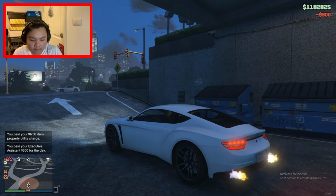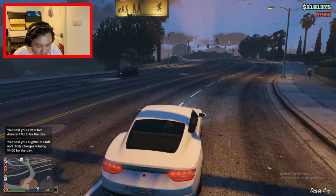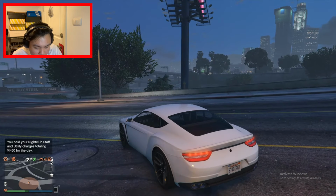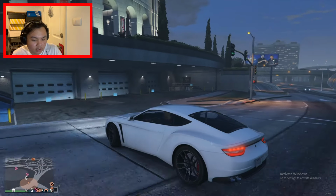Wow. I love doing that, man. The sound is just so nice. Whoa, okay. It's quick, man. It's quick. It's nice, man. This car's so good. Holy shit.